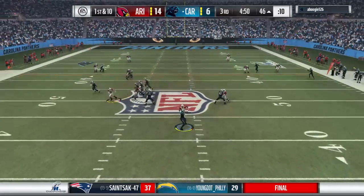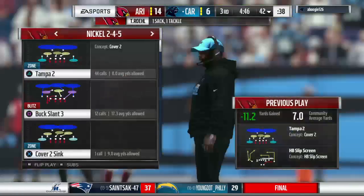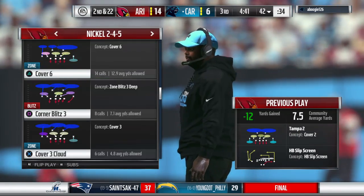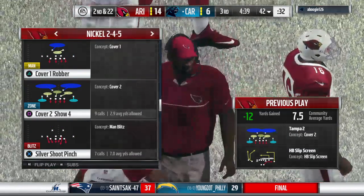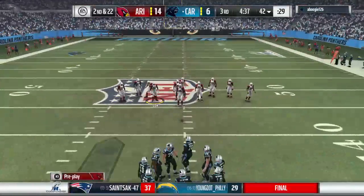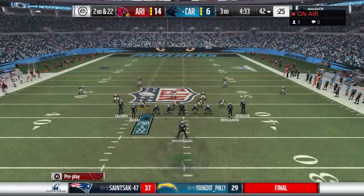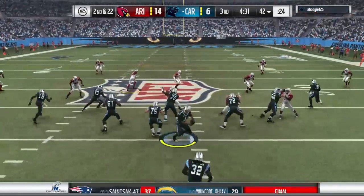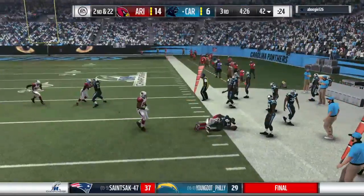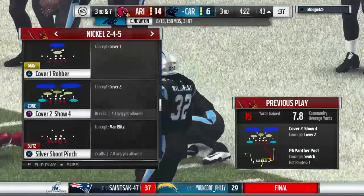Newton on first down. And no escaping this time as he'll go down. They got him for a sack. It looks like a 12-yard loss there on the first down sack. Off play action. Newton going right side here, and that's complete. It'll be a pickup of 15 as that'll lead to third down.